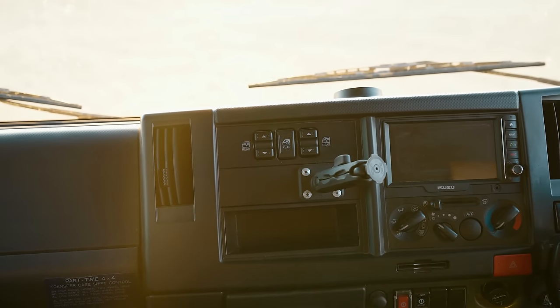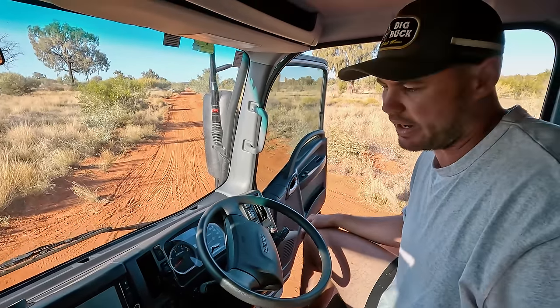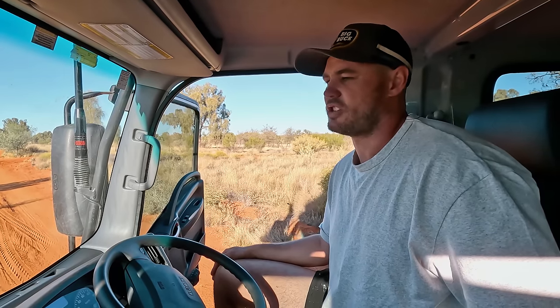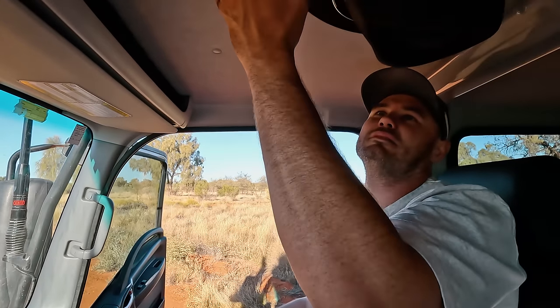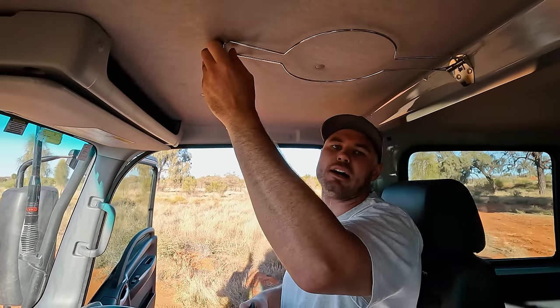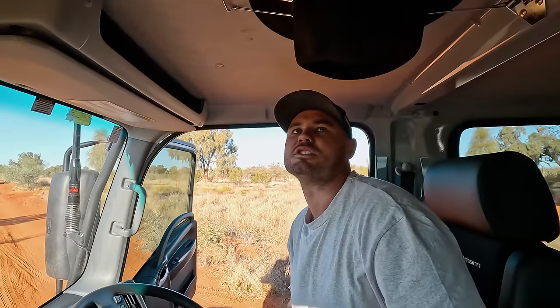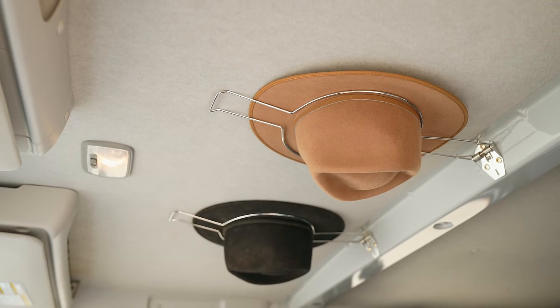Simple Quad Lock, that holds my phone. I've always got HEMA maps up on that phone. That's what I use to navigate. We've been doing this for a long time and I haven't really found the need for any other sort of GPS devices. I know they're a lot more intricate and things like that, but I just haven't had the need to do it. Above my head is our hat holders. Basically, they just swivel down. There's one above the camera as well, but they pull down, hat goes in, launches back up. And just the spring-loaded system here at the back keeps them nice and maintained.